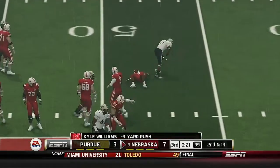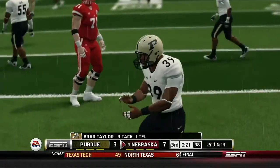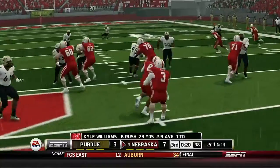Runs it, and he stops short of the line of scrimmage. That is a loss of 4 yards. That makes it second and 14.